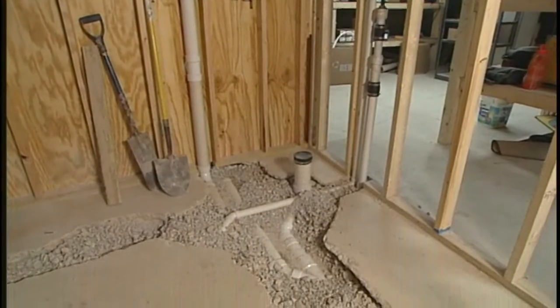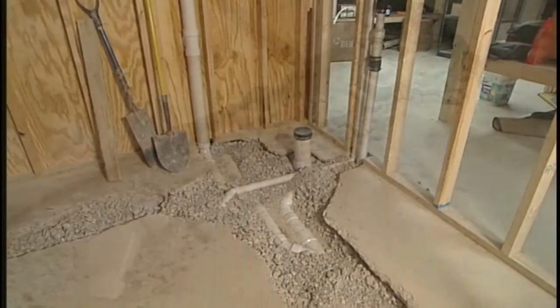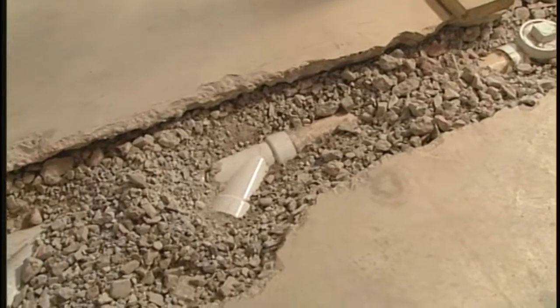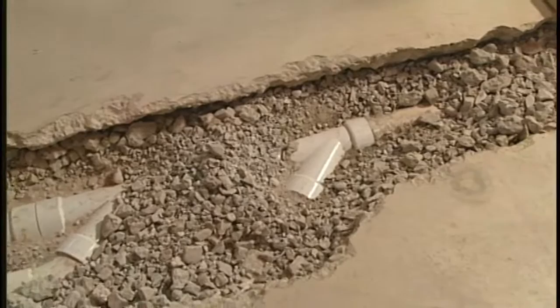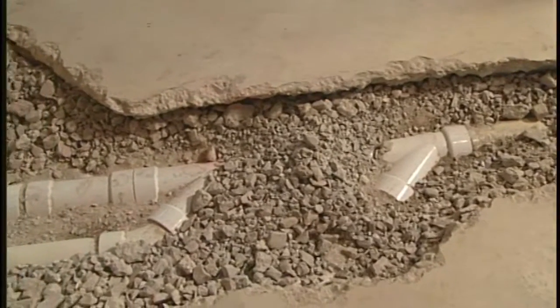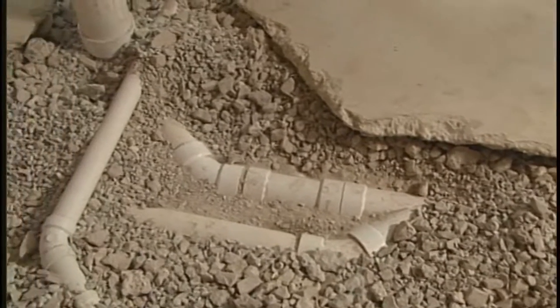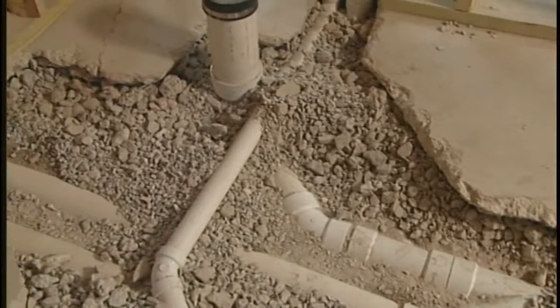Are these projects becoming more common? Is it really a trend, adding lower level living space, especially a lower level bathroom? They're becoming very popular. People are using their basements not for storage anymore. They're using them for entertainment. They're using them for living quarters. Sure, and if you're down here entertaining, the last thing you want to do is send somebody upstairs to go to the bathroom.